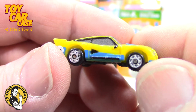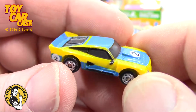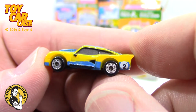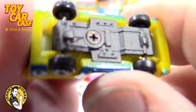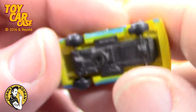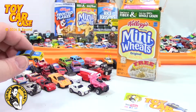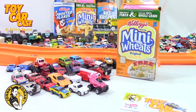Oh, look at this one. That's sleek. That profile is pretty sweet. One of those race cars. Just tin type of race car. Custom body to fit on it. Everyone has the same. You paint it the way you want it. Let's get rid of some of those chips. Oh, look at this. Mini Wheats.